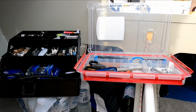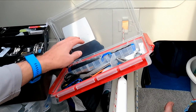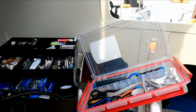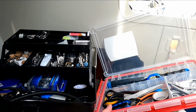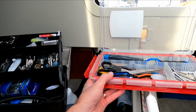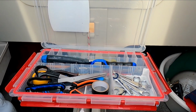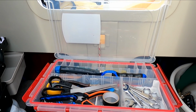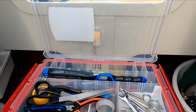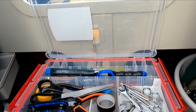Yeah, look, I'm a bit of a handy person I suppose, but I always think it's a good idea to carry around enough tools and enough spare parts and bits and bobs that you can get yourself out of most minor issues. So I've just got some spanners, scissors, pliers, knives, Allen keys, a couple of screwdrivers, a burner for burning off the ends of rope and stuff like that.